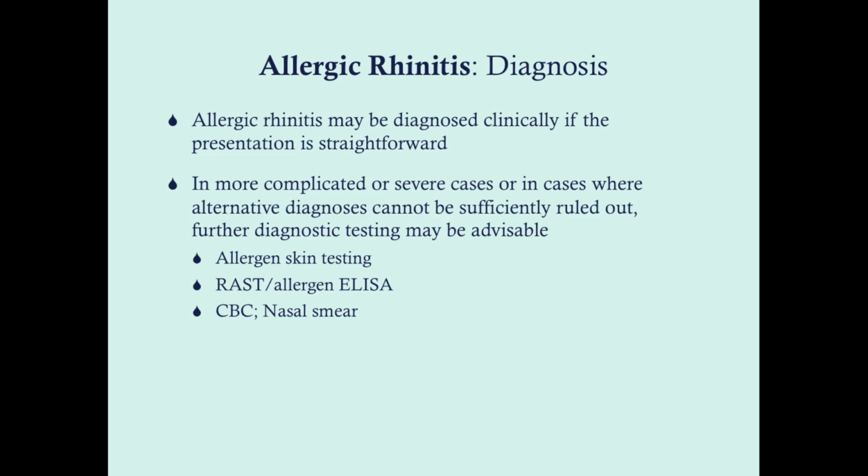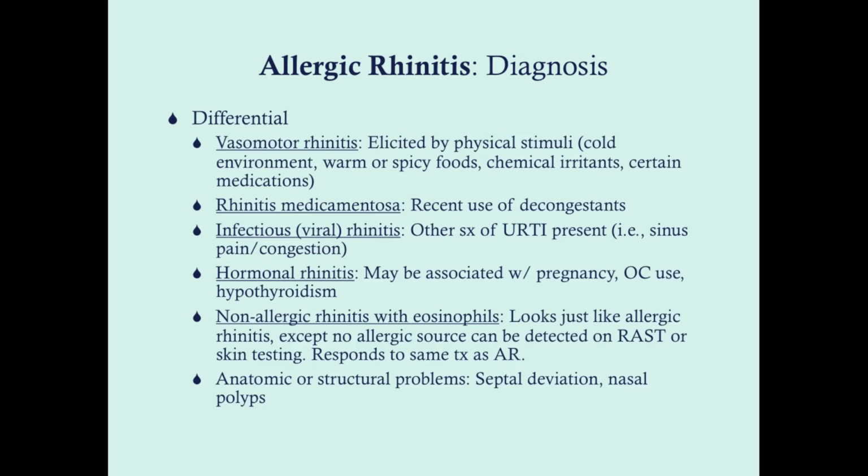You can also get a CBC, which would show eosinophilia, and then a nasal smear, which can also be done. That would also show eosinophils, excess eosinophils in the nasal secretion.